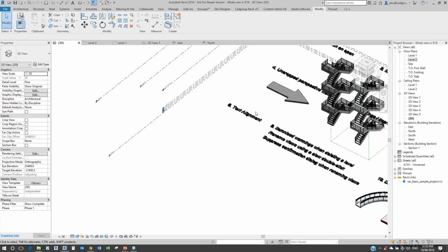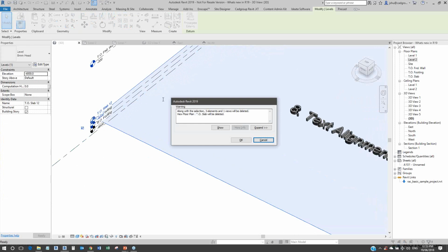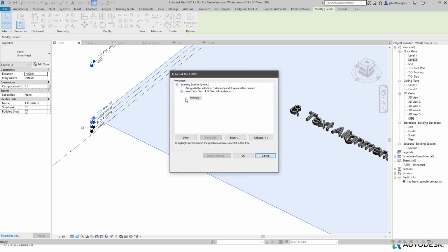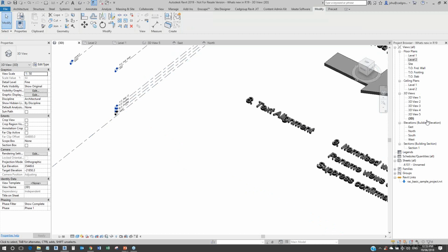And the third thing is, if we delete this level, for example, if I press delete, this itemized warning that's always been there in Revit will tell you 3 elements and 1 views will be deleted. But now, if we expand this warning window here, Revit 2019 will give us an itemized list of all the things that will be deleted together with deleting this level. So that is a much better visual prompt for the users to know the implications of deleting a level.